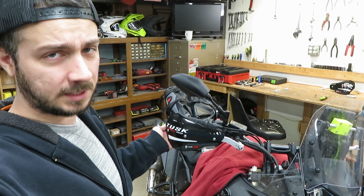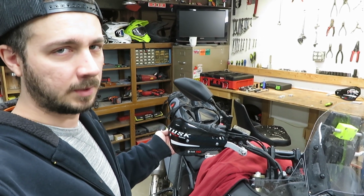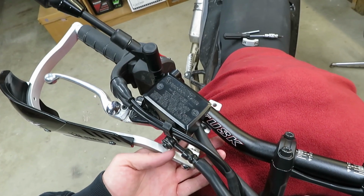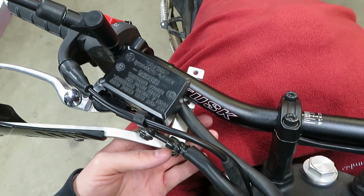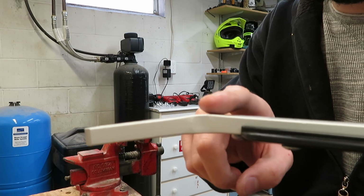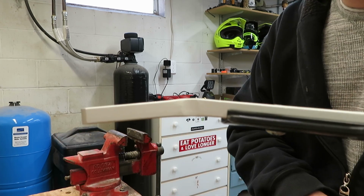So if you guys have ever installed a set of handguards, it doesn't really matter what brand they were, you know that they never really quite fit up right to begin with. And on this set, it's looking like I'm gonna have to bend this piece out a little ways just to make sure that that's gonna fit up on the bar correctly. So again, what I'm gonna be doing here is increasing this bend. So this piece I want down just a hair more.